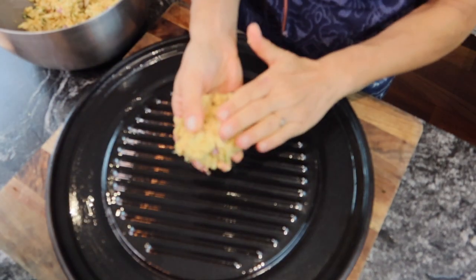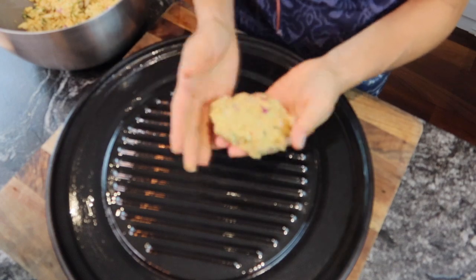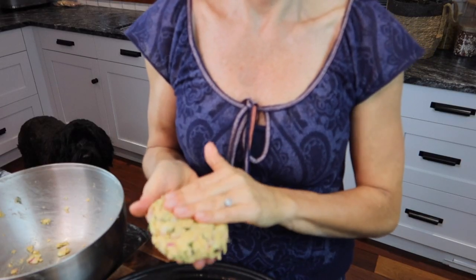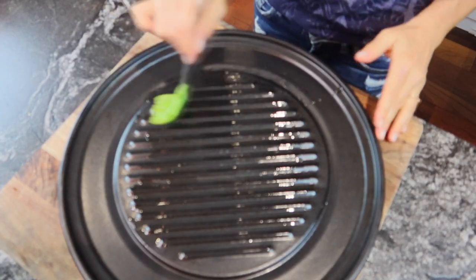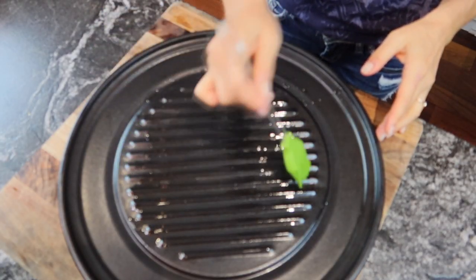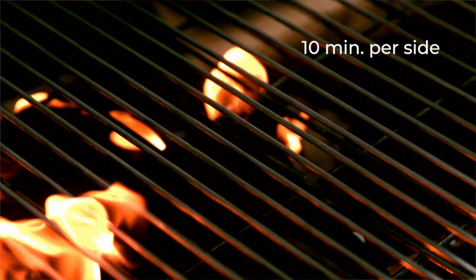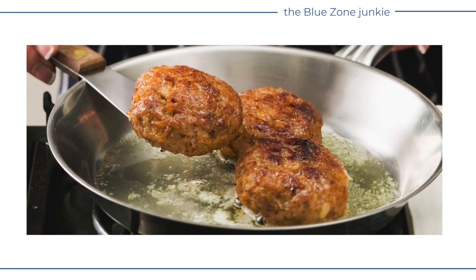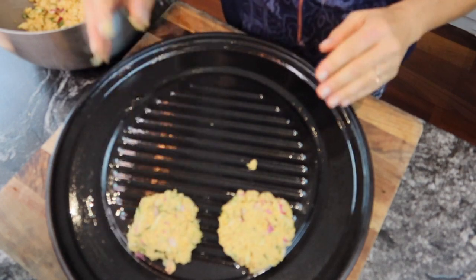Once your mixture is mixed up very well, you can go ahead and start forming the mixture into patties. I've greased my baking pan. I'm going to cook them in the oven. Alternately, you can place them on the barbecue for about 10 minutes on each side, or fry them in a pan with a little bit of oil for 3 to 5 minutes.